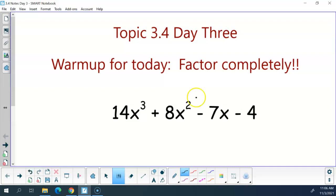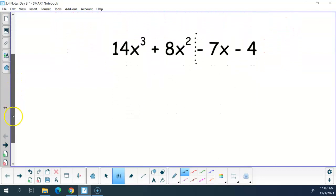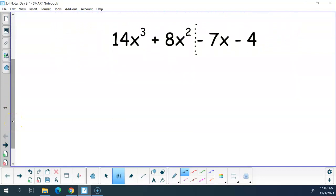cut it in half. That's the good one. Okay? Next thing we do, first half, okay? Left half, what do you got, Rob? 2x squared, love it. What's left over? 7x plus 4.